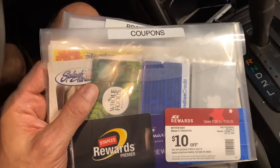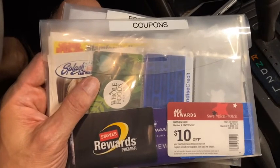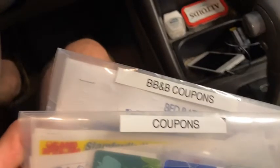The clear envelopes I mentioned are for coupons and gift cards for brick and mortar stores. I've got an entire one just for Bed Bath & Beyond coupons, which we visit frequently. These will do you no good piled up on your dining table, so keep them in your car.